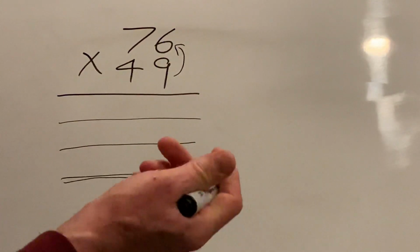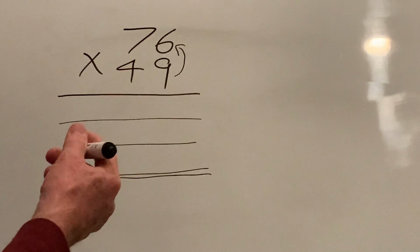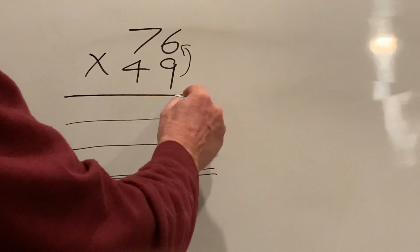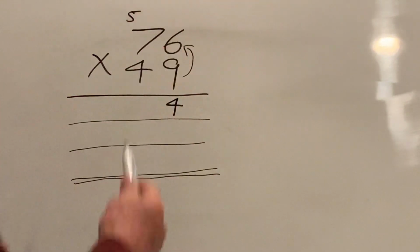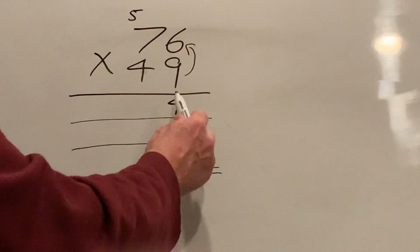And this is what I said to you last time. It's a good idea to learn some of your times tables because it really does make life easier. So 6 9s or 9 6s are 54. So we put down the last number. So 54. There's the 4. And the 5 goes up here. 9 6s are 54. There's the 4 and there's the 5.